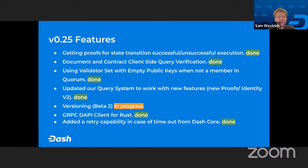The third one is using the validator set with empty public keys when not a member of a quorum. This was also something that was overlooked. We can think of nodes running platform in three categories. We have the members of the current validator set. We have Evo nodes that have 4,000 Dash collateral, but are not part of the current validator set. They will rotate in. And then we have a third type that are considered just full nodes that aren't actually getting paid to run it.